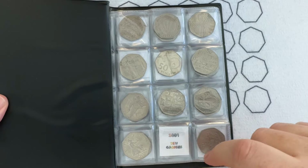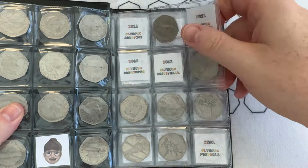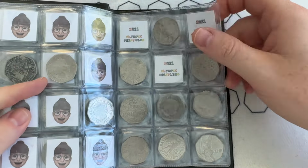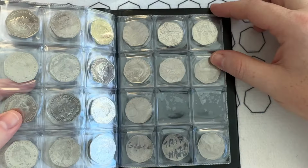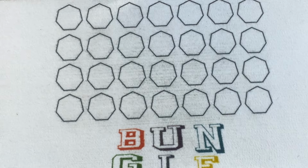She needs Kew Gardens. I've got that. She needs quite a lot of Olympics, including football, which I also have. Loads of Olympics on there. I've got a few Olympics on there as well, but I think you're done, aren't you? She's doing all right, including a salmon. So, the Olympic Queen will be hoping for Olympics.